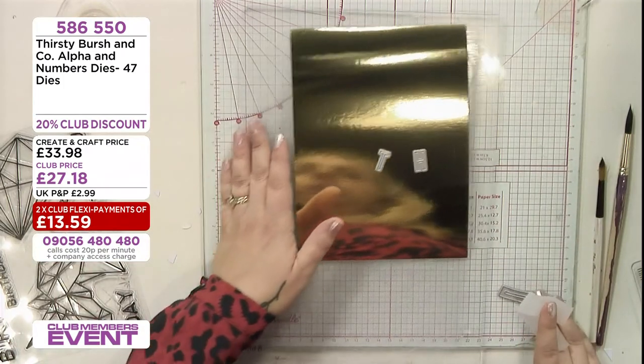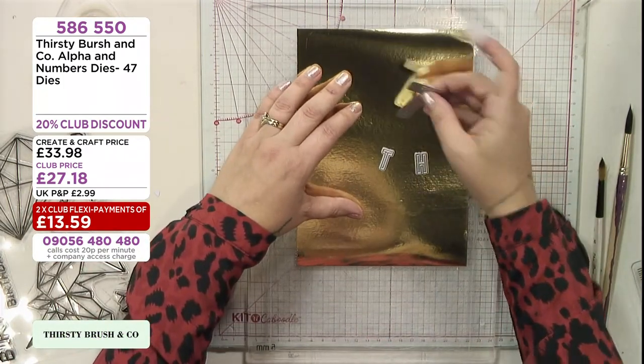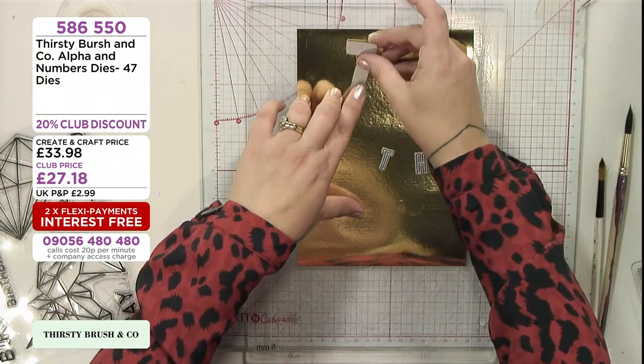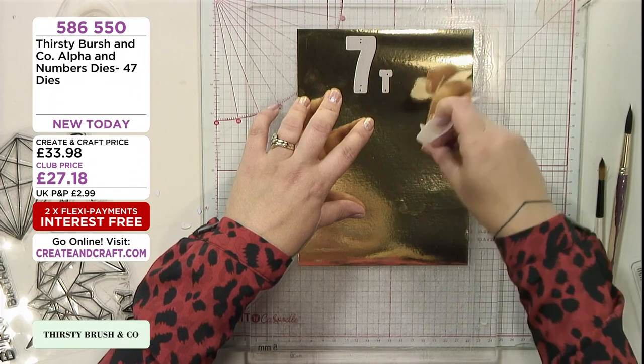Now, if you're at home and you've got a ruler or something, what I would do, if you want to keep them really flat and straight, is line them up against a ruler and then you can use the waist as well.